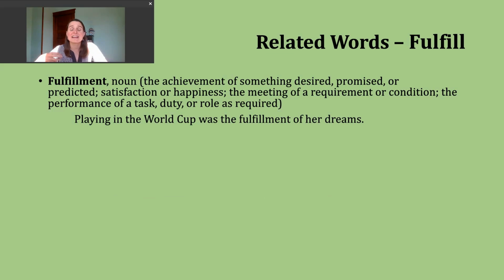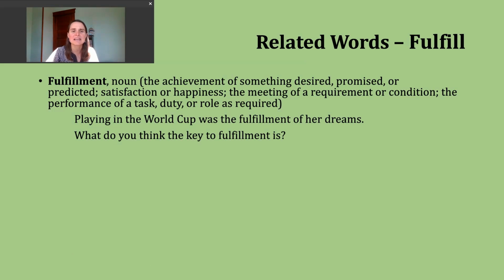Okay, so here, that achievement's a goal that many women have had, playing in the World Cup that's been taking place this summer. So that's their achievement of something they desired. Now, a second way to use the noun fulfillment is to talk about satisfaction or happiness. An example of this might be, what do you think the key to fulfillment is? So asking, what's the key to happiness? And different people have different answers to this question.